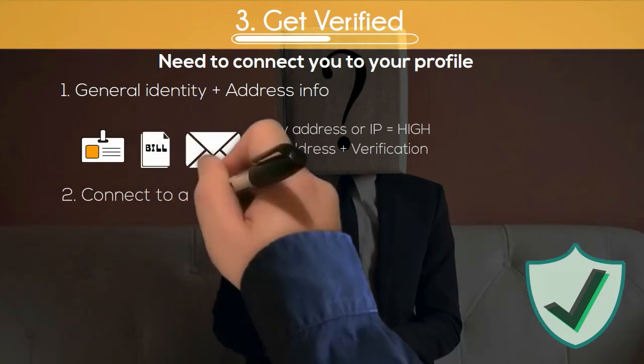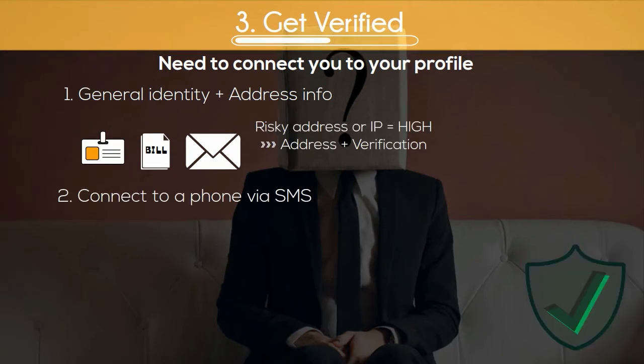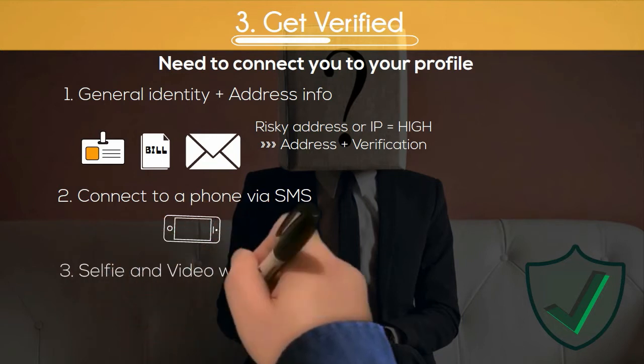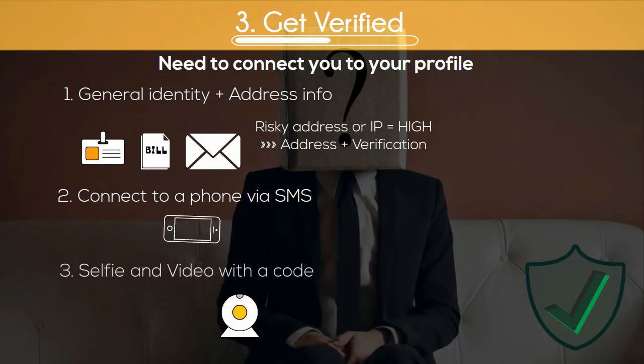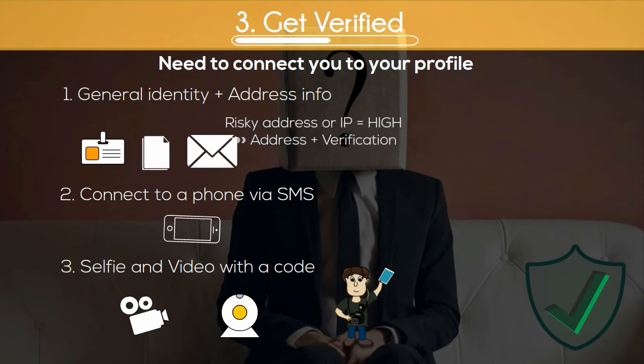The next step is to connect your cell phone. This is important as it can act as a backup device and be used for two-factor authentication. It also means collectors can give you a call should you choose not to pay. To make sure it's actually you, you'll be required to take a selfie of yourself holding up a specific code. This helps us match your face to your identity picture. Then, to make sure you're alive and kicking, BTCPop also requires a short video be taken of you holding a different code and saying your name out loud.